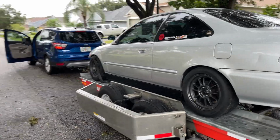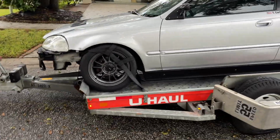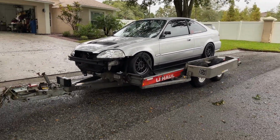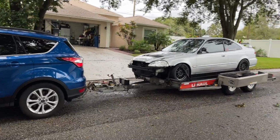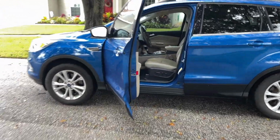So pro tip, if you are doing this in the rain, dry off your trailer. Get a little bit more grip at least. It's probably a dummy head move by me, but what can you say? I am a dummy. Let's go.